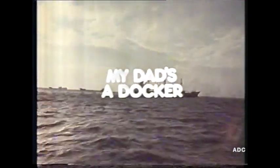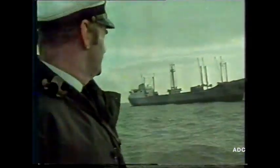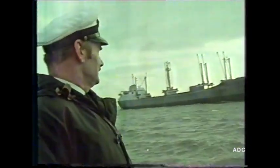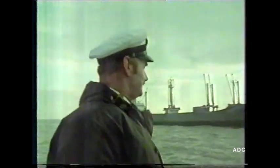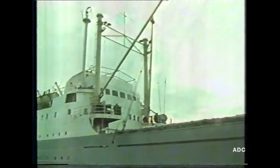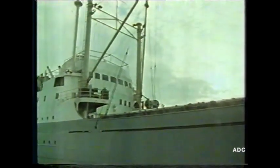It's early in the morning. A big ship is nearing the end of a long voyage. The ship is called the Baltic Star, and it isn't at sea, as we might think. The Baltic Star is in the River Humber, on its way to the port of Hull.